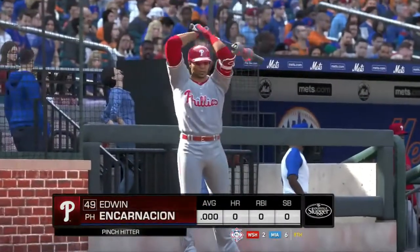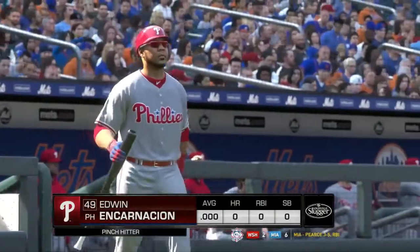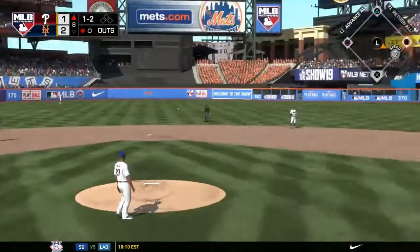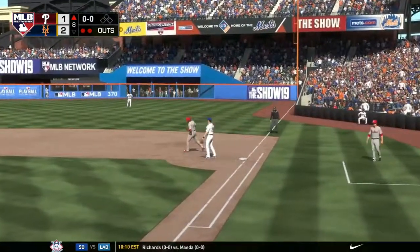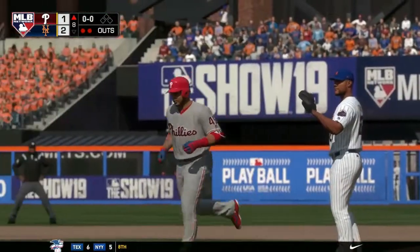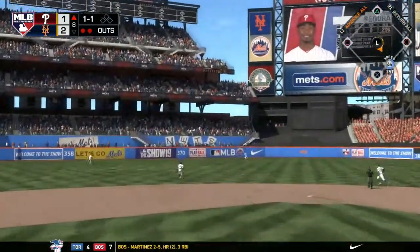But in will come pinch hitting Edwin Encarnacion, the newly acquired man by accident. We dropped our controller and we signed him to 2 years, 4.3 million. But Encarnacion will ground out to the shortstop right here as he's just barely faster than Wilson Ramos, but not quite fast enough to beat that ground ball to the shortstop. So it's going to be a slow jog back to the Phillies dugout. Top of the eighth right now, still 2 outs.